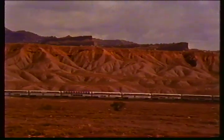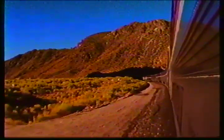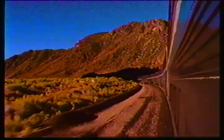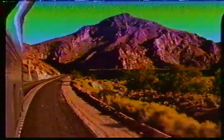From Zion, we return to Milford, Utah, turn in our car, and reboard the Desert Wind. We are rolling steadily out across the Utah desert and into Nevada, where the scenery becomes even more wild and the heat outside more inhuman. All Amtrak trains are air-conditioned, a necessity on these western desert runs.